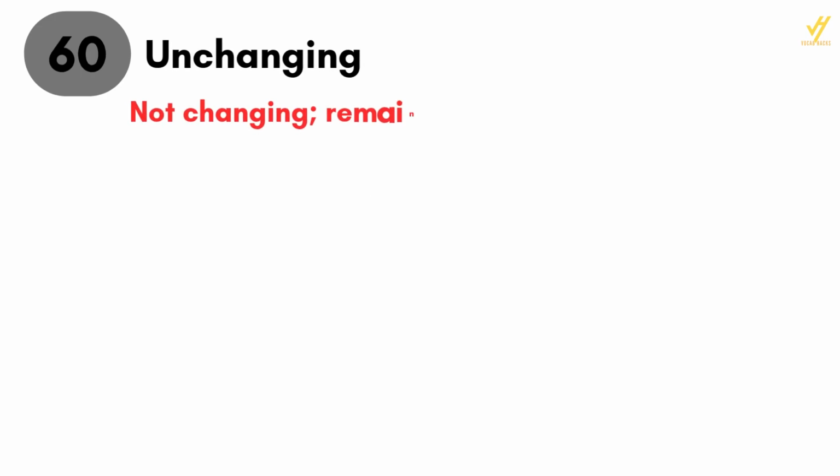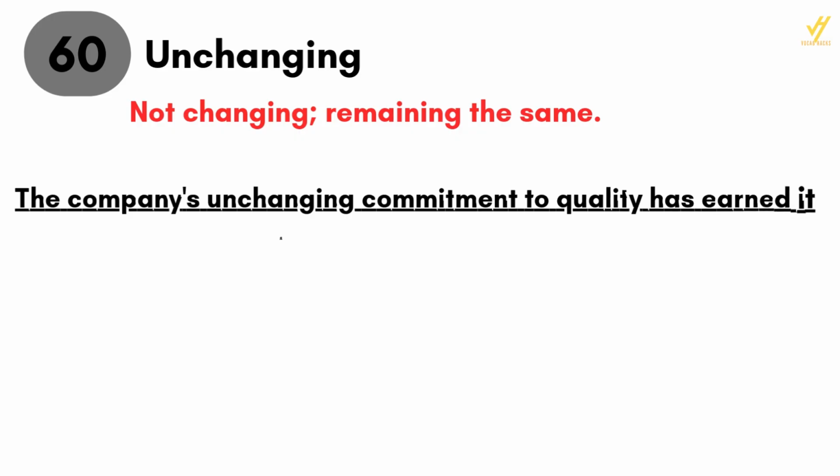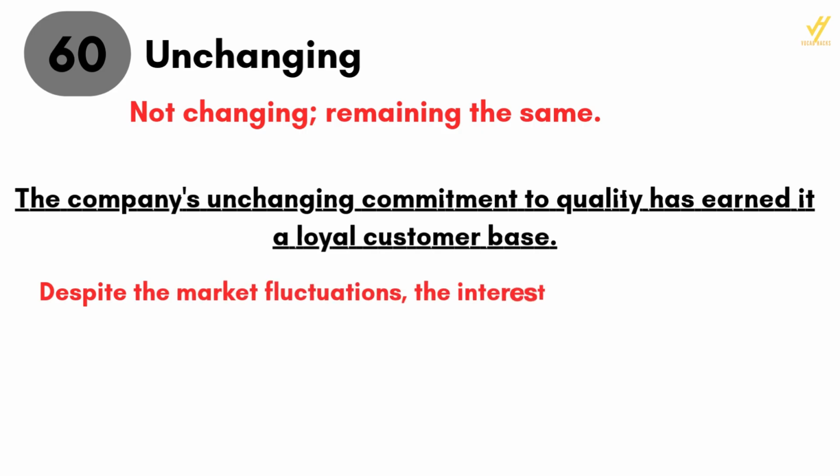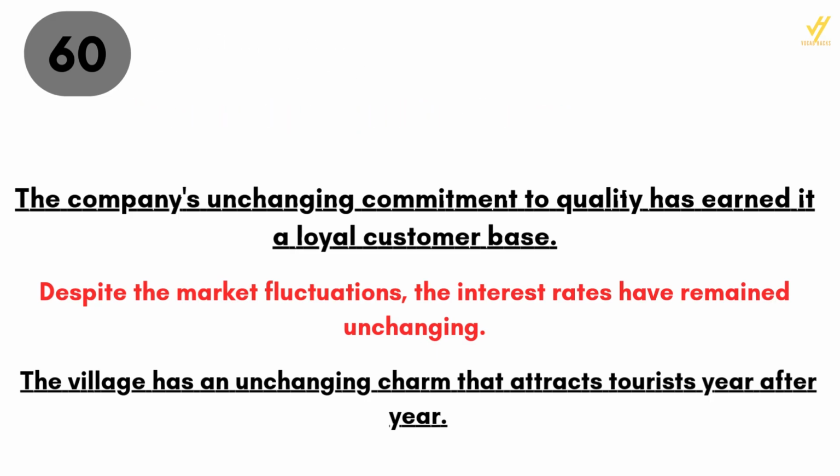Unchanging. Not changing, remaining the same. The company's unchanging commitment to quality has earned it a loyal customer base. Despite the market fluctuations, the interest rates have remained unchanging. The village has an unchanging charm that attracts tourists year after year.